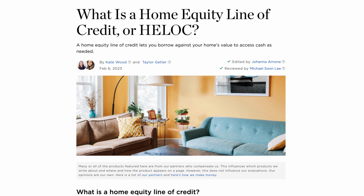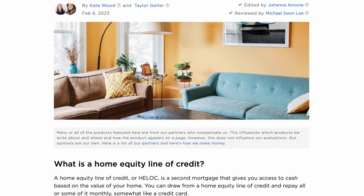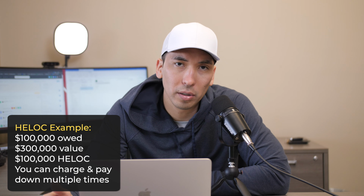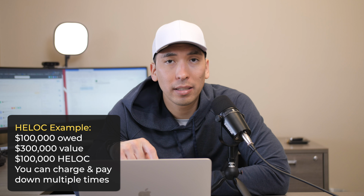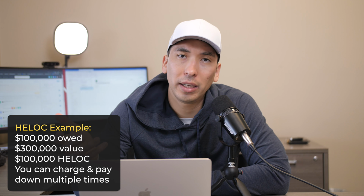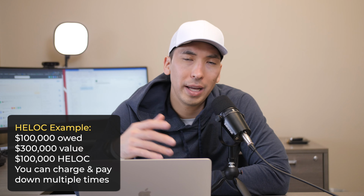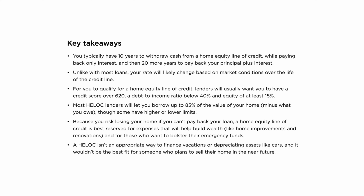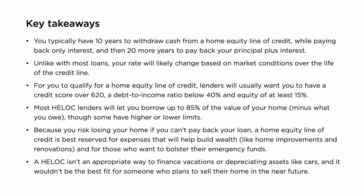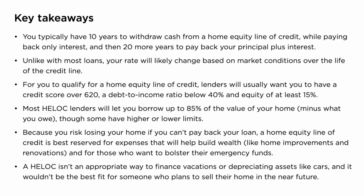Now, the home equity line of credit has a lot more flexibility, because it's essentially like a credit card on your house. Let's say I owe $100,000 on my house, and my house is worth, call it, $300,000. If I wanted to take out a HELOC of $100,000, I could certainly do that. And the great thing is I can charge it like a credit card, pay it down, charge it, pay it down as many times as I want. And typically on a HELOC, they give you up to about 10 years to draw on your funds. And at that 10-year mark, they stop you from drawing on your HELOC, and you have to start paying the loan back over the next probably 20 or so years.